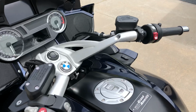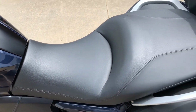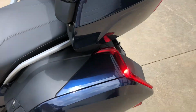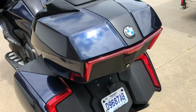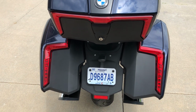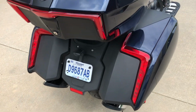The grips are heated, the rider's seat is heated, and the passenger seat is also heated. Nice LED light array on the back of the bike. Makes you very visible.